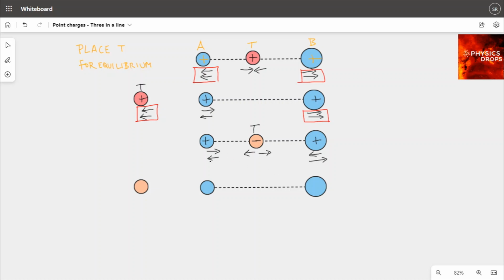So in this case, you see all the forces are opposite to each other. A has two opposing forces, T has two opposing forces, B too. So we can place the target T appropriately in the middle somewhere based on the magnitude of charges A and B and attain equilibrium in this position.